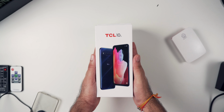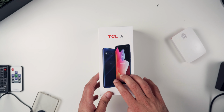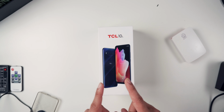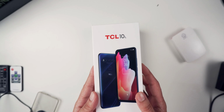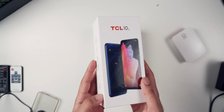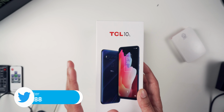Mitesh here, and today I want to talk about this phone right here. This is the TCL 10L, and I gotta tell you guys, I'm super excited about this phone for one major reason, and that is the fact that this phone right here is just $250, which is impressive considering all the things you're going to get in here, which I will talk about in a little bit.